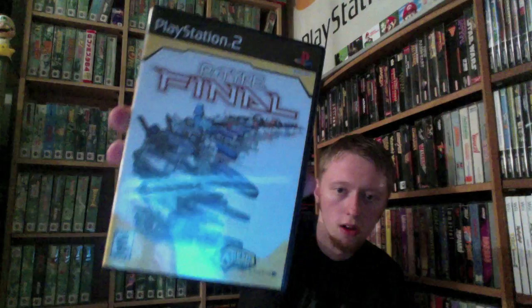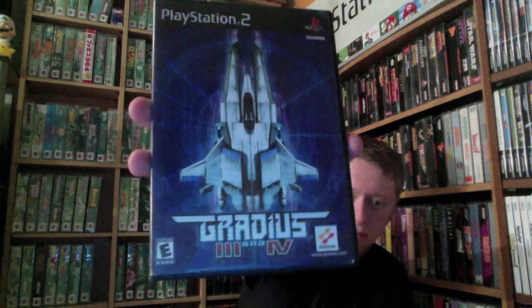That Zelda that wasn't in there, that was the Mario instead. I took that back, and instead of getting the $15 back, I just got 2 PS2 games that I didn't have. These are complete Black Label, great condition. First is R-Type Final. I'm not really sure what these go for, but I basically paid $15 for both of them. And then Gradius 3 and 4. So 2 new shooters for the collection.